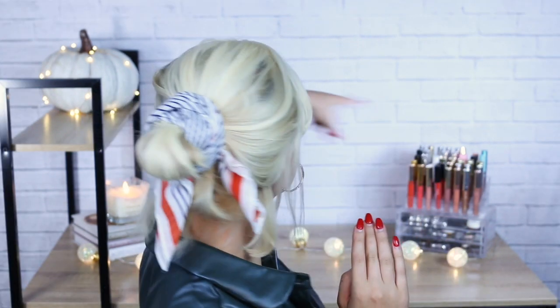Also, I have my pumpkin in the background. I love fall and I'm really pushing it to happen very quickly, and it's not quite yet, so I need to calm down. In fact, I really wanted to go get a pumpkin spice latte today, but I did not. Instead, I have my water.